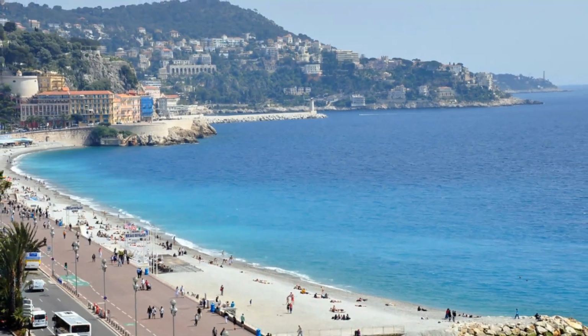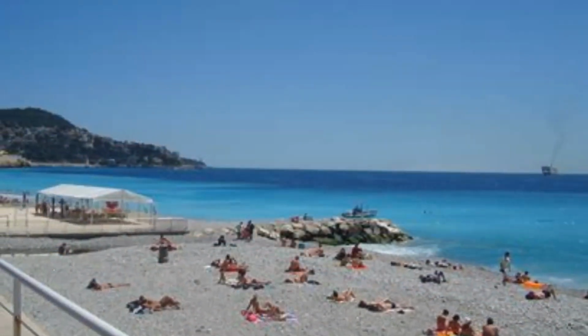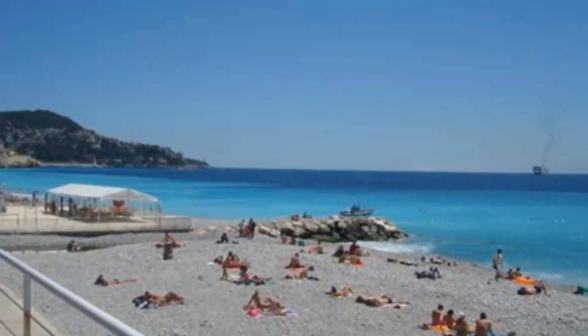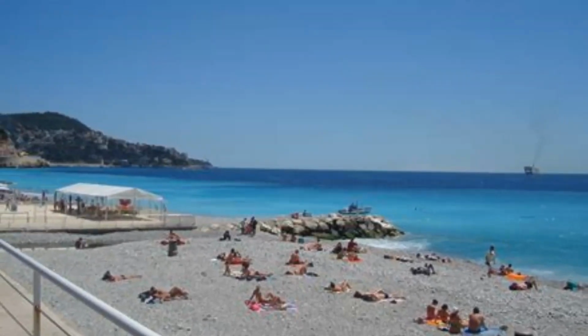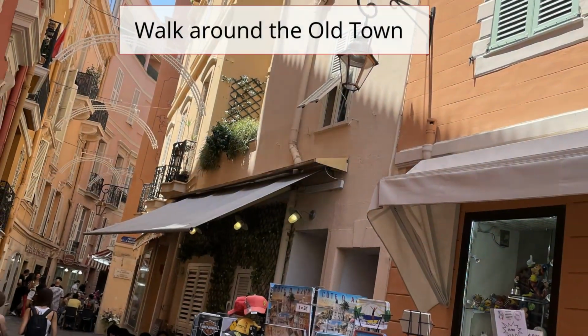Sunbathe at Larvato Beach. Larvato Beach, the sole public beach in the Principality, is close to the famous Avenue Princess Grace. Nets surround the beach, allowing swimmers to enjoy the ocean without worrying about jellyfish. If you'd rather stay out of the water, you may sunbathe on the stretch of golden sand.